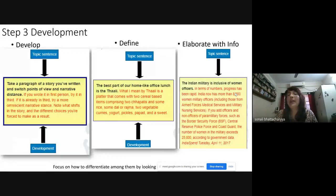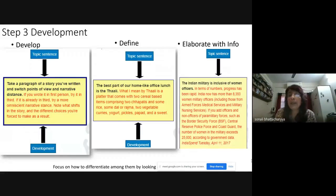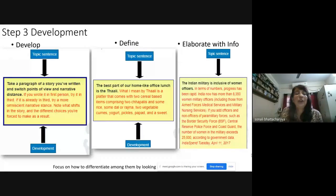The third category, elaborate with information. You are not elucidating something as in the first one, you are not developing it, but you are providing more information. The Indian military is inclusive of women officers. I need to know more. I need somebody to give me support. There needs to be evidence. So in terms of numbers, progress has been rapid, etc. Then you get to see what happens in the armed forces, then what happens in BSF, how many women have been inducted in the CRPF. So there are a whole lot of details regarding this particular category of expository writing. So this is one easy way to get your learners to see the three basic kinds of expository writing frameworks.